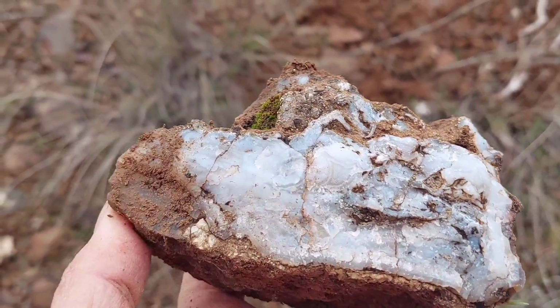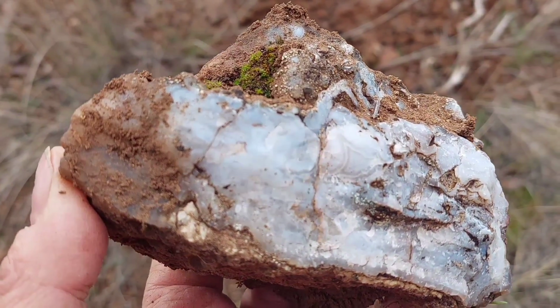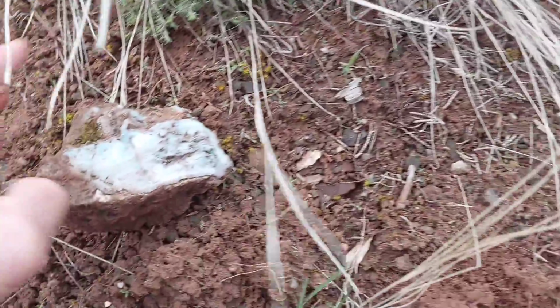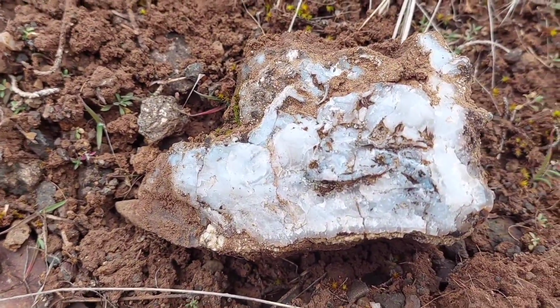Hopefully, I have a spot I was looking at on Google Earth. It's just up the hill from this. Looks like a good potential spot for blues based on the mineralogy of the ground. All right, I think I'm going to leave that one here. I'll let the rain wash it off, and maybe some other time when I'm out here I'll be able to get a closer look at it.